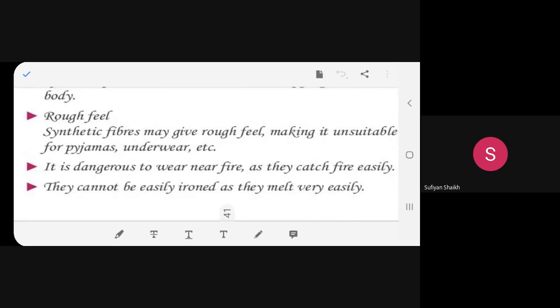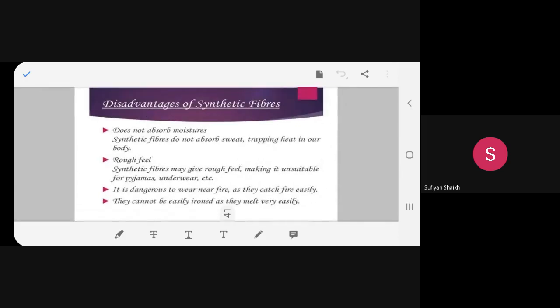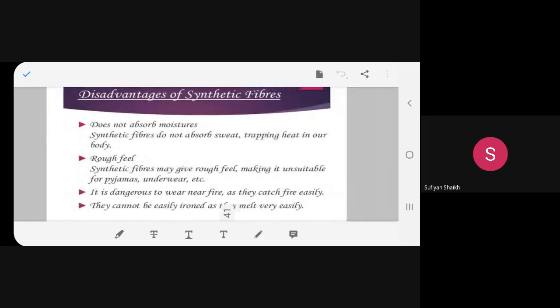Also, when you're working in the kitchen, you should not wear them because it's very dangerous near fire, as they catch fire very easily. And you know that the melting point is very low, so you cannot iron these clothes because they will burn. Okay? The clothes will burn. Remember that. So you should not iron clothes made of synthetic fibers.